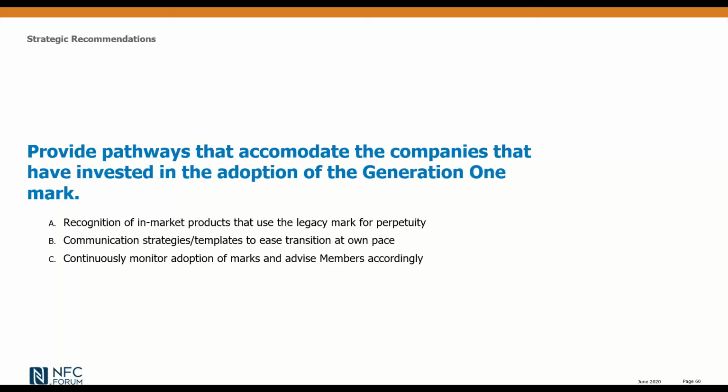Many of you and many companies have invested in the adoption of the Generation 1 mark, the one that exists today. So we want to be aware of that and create some guidelines around recognition of it. In-market products that are using the legacy mark will be recognized as allowed in perpetuity, while providing communication strategies and templates to help with transition at the pace at which the adopting company determines. And then keep a real eye on how it's going overall, who's adopting the new mark, who's not, and why, and is there anything that the forum can do to help us progress down that path of universal consistency.